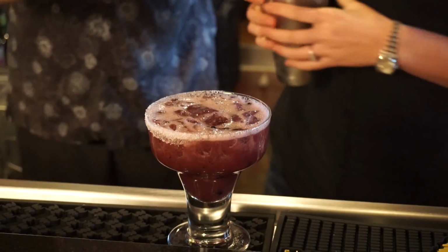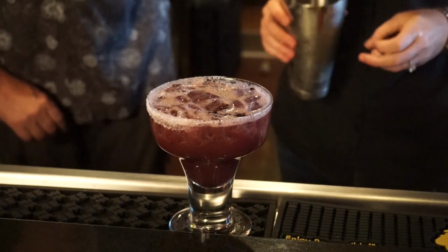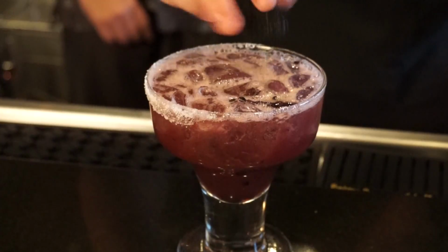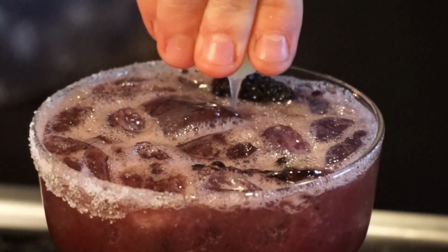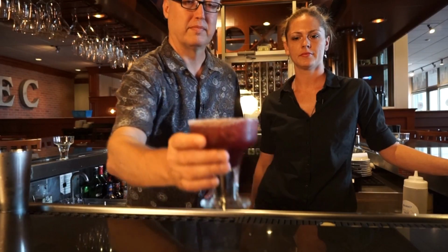Oh, you got the little pieces of the blackberry in there. Cool. We add fresh blackberries before we shake it. Top it off with another fresh blackberry. And a little lime wedge. I'm liking it.